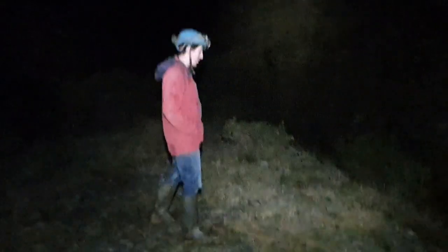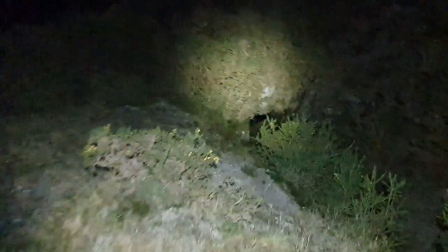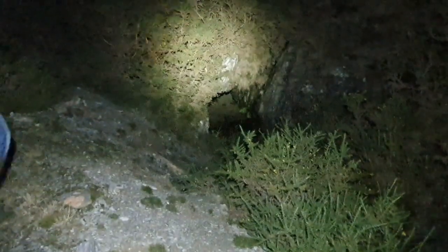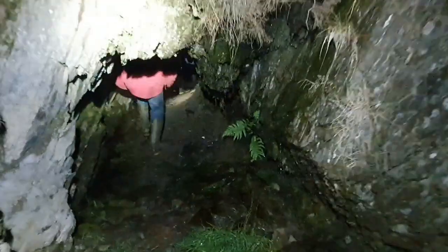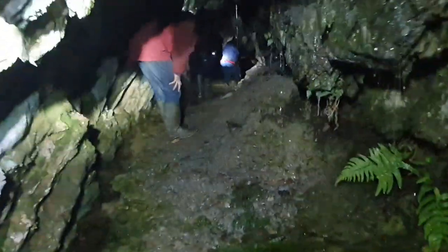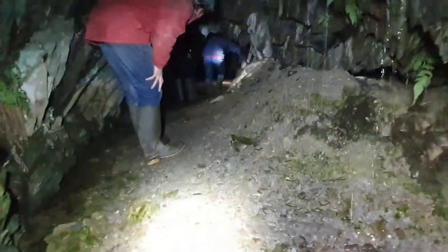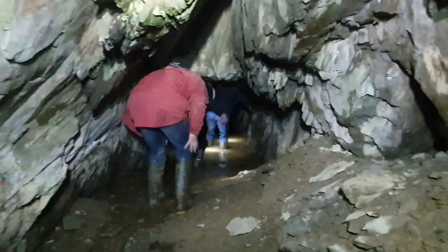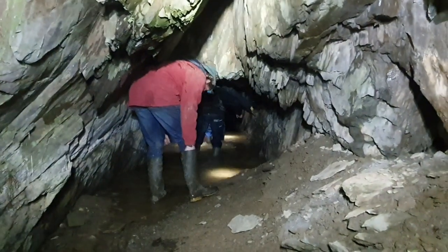Amazing though. Hope you like this, folks. It's pretty cool. We got number 2, another level. This one looks a bit newer, a bit bigger. Let's go find out what's in there. Oh, there's rails here. Cool. Let's go in. It looks deep. The water's right up there, just under the top of the welling. You have to go nice and slow. I don't want to get wet feet.